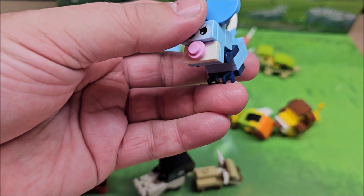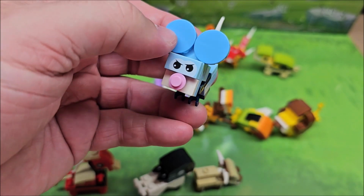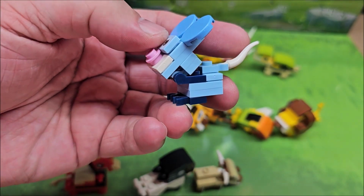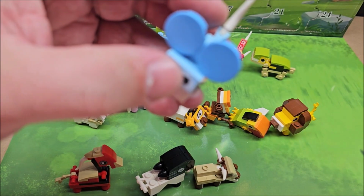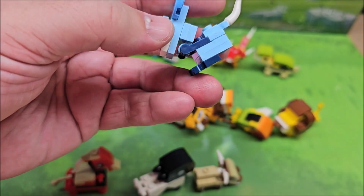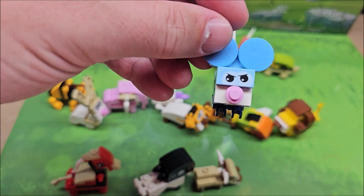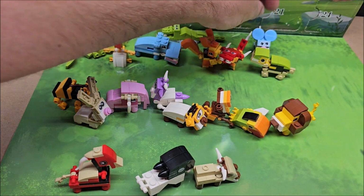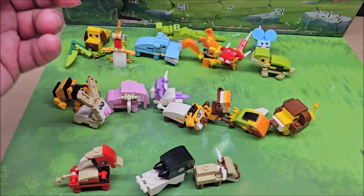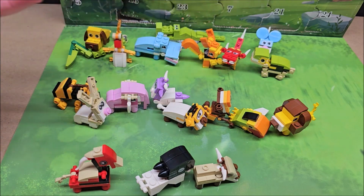We got a mouse, and I like the attitude on the mouse's face. Then these two pieces are nice. They're nice and blue. I like the coloration on here. You do have one illegal motion here, which could break this particular piece right here off, because you're pushing this in where it's not supposed to go. The rest of the mouse is pretty fine. He's definitely a displayable piece, and I like him a lot, so we're gonna put him there. Lego did a much better mouse, but they used a lot more pieces. Yeah, I like the Lego one better, but I like that one.